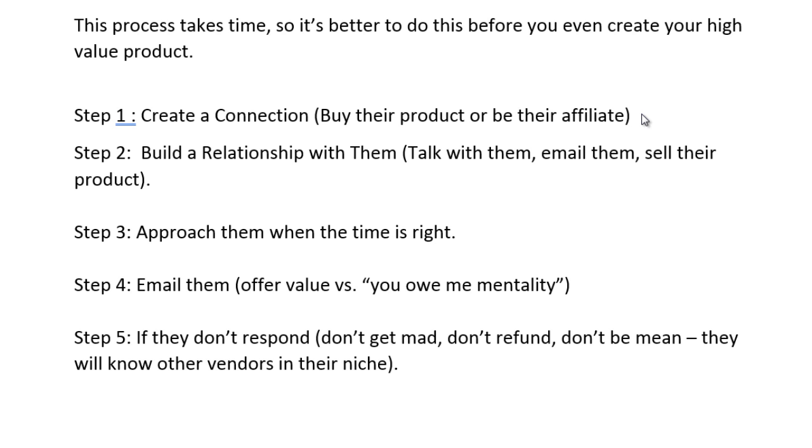And as you know, relationships take time to build. But if you can just get one yes from a big enough vendor, a lot of times that's just good enough. And then once you have that one vendor say yes, getting other vendors to say yes is actually an easier process after that.